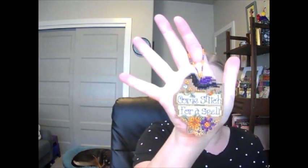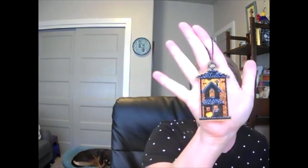Another one I did last year that I just wanted to show you since it's on my tree is Come Stitch for a Spell. Again, I just backed it with some black felt. Cute. Got the bead hanger. Okay, this next one is called Moonstruck Manor, and this is one I did finish this year.